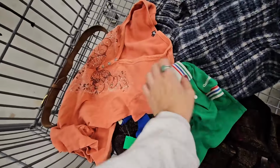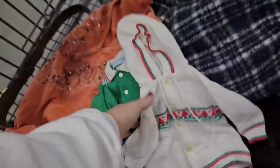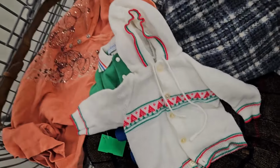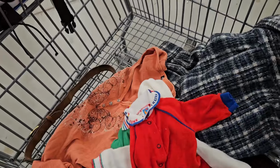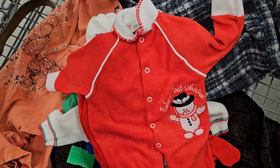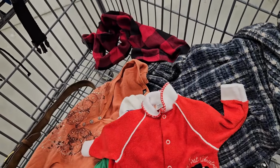This vintage Oshkosh, and then I found a couple more vintage kids pieces. This I took into my storage unit. I think I should get that listed online. That I put in my storage unit right now. And then one of these pieces I'm putting back, this one, for my friend Mallory, who's currently pregnant. And then those pants are for my daughter.